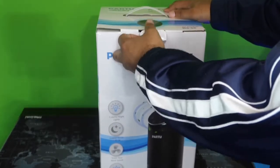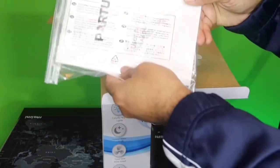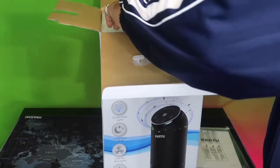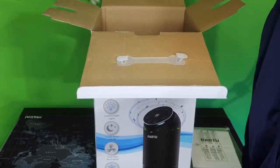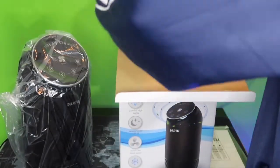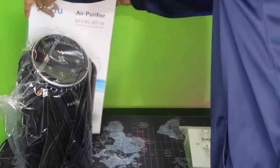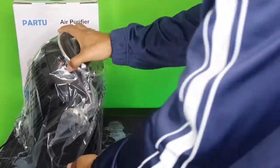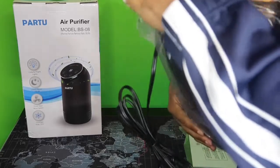Take it out of the box. See what all we get. You get your instructions. Packed with a little foam in here. Toss that to the side. Let's see. We got the purifier itself. We're gonna put the purifier to the side, and I'm gonna close this box up and push this box back to the side. As you see, it's wrapped in plastic for shipping. Take it out of the plastic. So they've got it tied up.